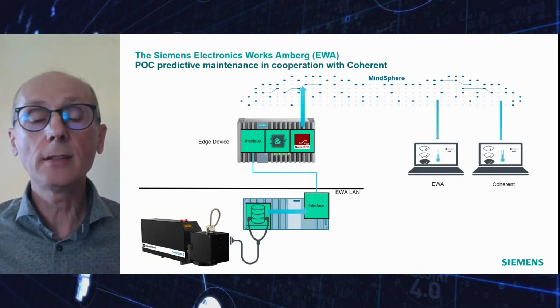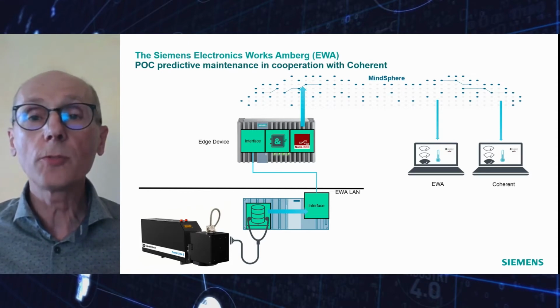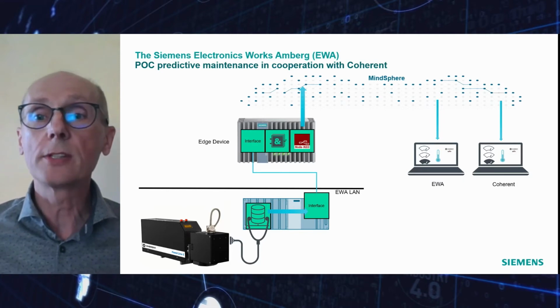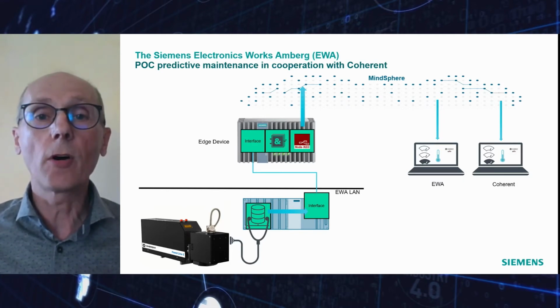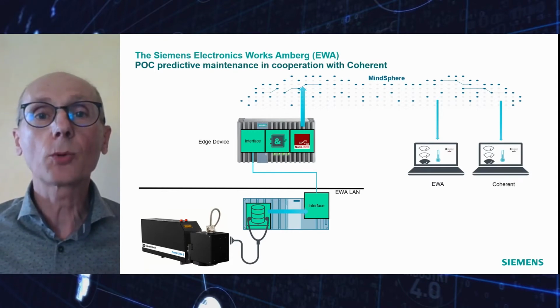Yes, you see, in many years of cooperation together with our partner, we are continuously contributing and optimizing this integration of the systems in our way of digital twin. Yes, this was a short introduction about what we are doing.